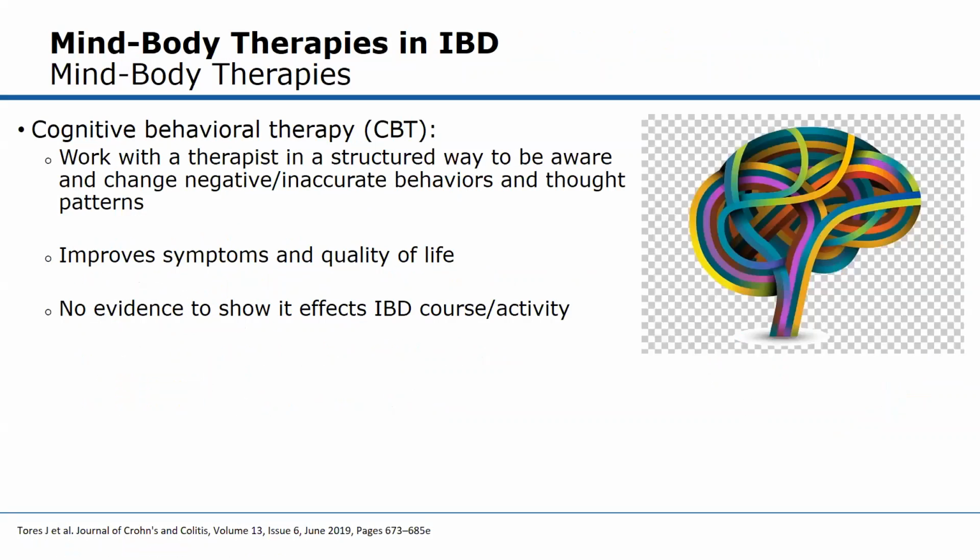And then I'll briefly touch on cognitive behavioral therapy. This is when you work with a therapist in a structured way to be aware of and change negative or inaccurate behaviors and thought patterns. So this has been shown to improve symptoms and quality of life. But as with the other therapies that we discussed, there's no evidence to show that it affects the disease course, but it certainly can help with the symptoms and quality of life.